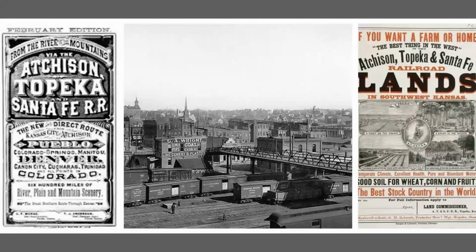Atchison was the original eastern terminus of the Atchison, Topeka, and Santa Fe Railway. The railroad was chartered in February of 1859 to serve the cities of Atchison and Topeka in Kansas and Santa Fe, New Mexico. Despite being chartered to serve the city, the railroad was said to have chosen to bypass Santa Fe because of the engineering challenges of the mountainous terrain, and eventually a branch line from Lamy, New Mexico, brought the Santa Fe Railroad to its namesake city.